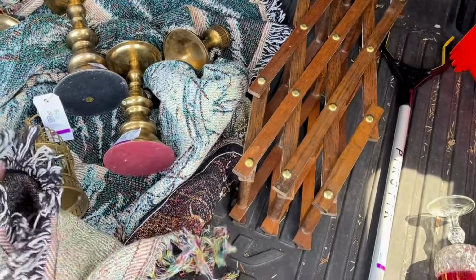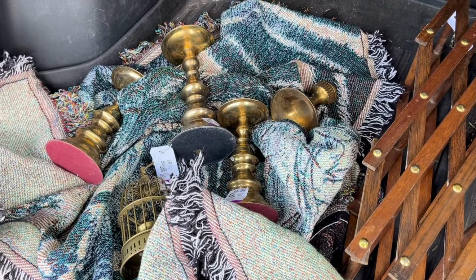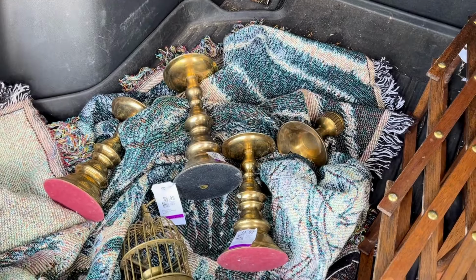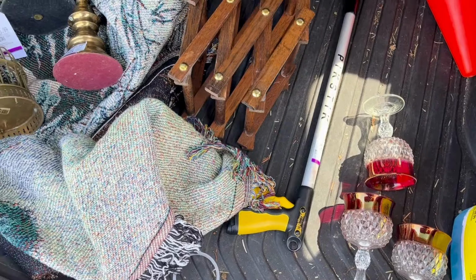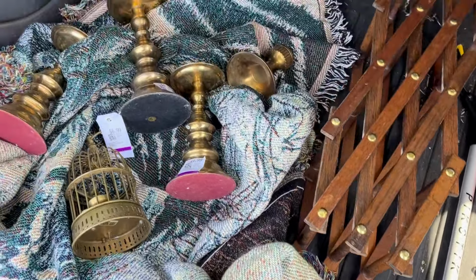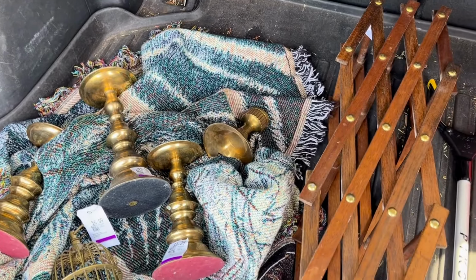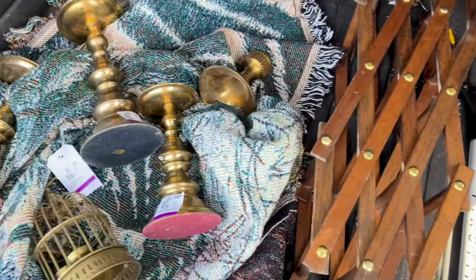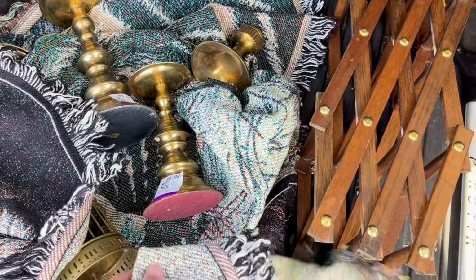And then I also got that tapestry blanket with the tiger, cheetah, some type of large cat, and I'm gonna sell that as well. And yeah, that's the haul. So kind of cool. You never know what you're gonna find. Hopefully you're not scared by the sight of the back of my car. And I'm gonna wrap all these up and drive home.